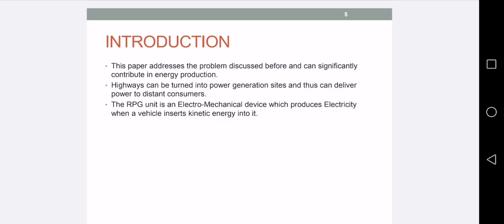So, what is an RPG unit? An RPG unit is an electromechanical device which produces electricity when a vehicle inserts kinetic energy into it. In layman's terms, when a vehicle moves over the RPG unit, it produces electrical energy and saves it in a battery.